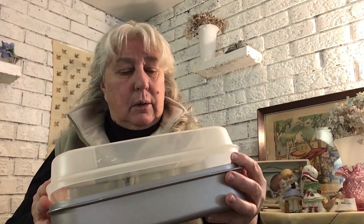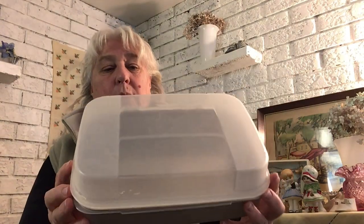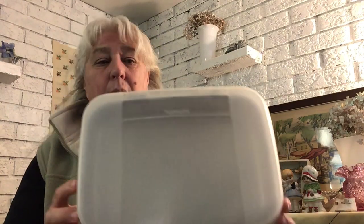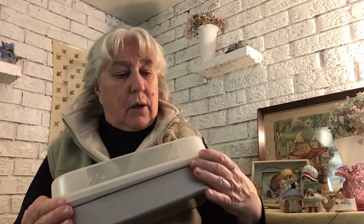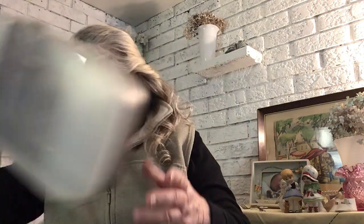Okay, so I picked up this Tupperware container. I saw Textiles and Treasures, you got some at the bins, and I was envious. I'm not supposed to do that, but anyway, I thought, oh, that's such a handy looking container to store stuff in. So I think that'll probably go for maybe my colored pencils or something crafty, because I have a lot of crafty stuff.